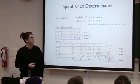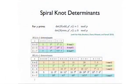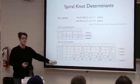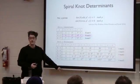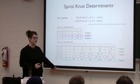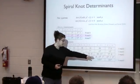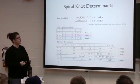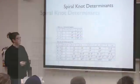A result that we proved in our first paper about spiral knots had as a consequence that these rows have this weird modularity property. So the last row, for example, says 1 mod 7. Every single one of these numbers is congruent to 1 mod 7. What that means is if you subtract 1 and you divide by 7, you get an integer. You subtract 1, it's still divisible by 7. So that's actually true of all those numbers, and it's a consequence of a result that we did a few years ago with some students.